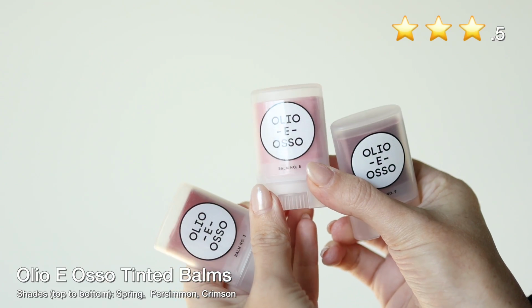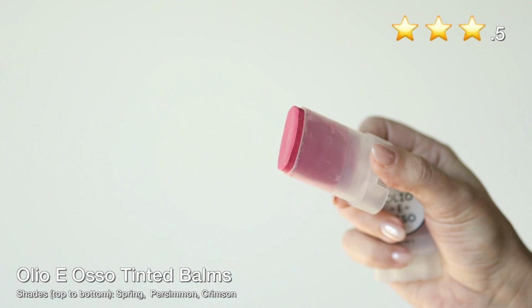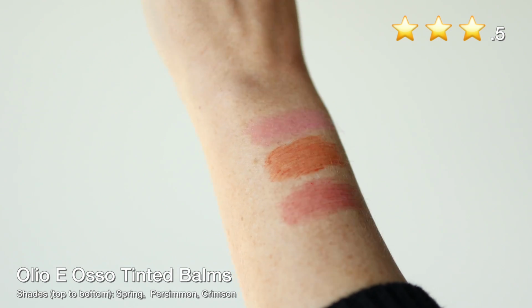And these are the Olio Osso Tinted Balms. And I hope I'm saying that right. Some people say Olio Osso. But you get the picture here. It's going to be linked down below.